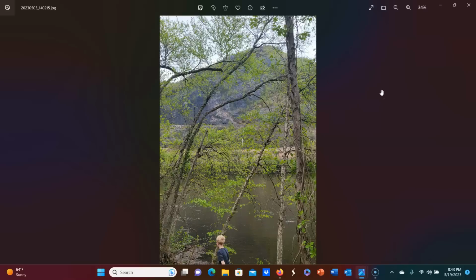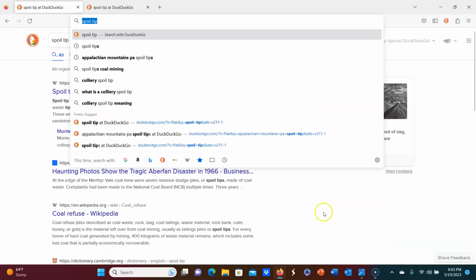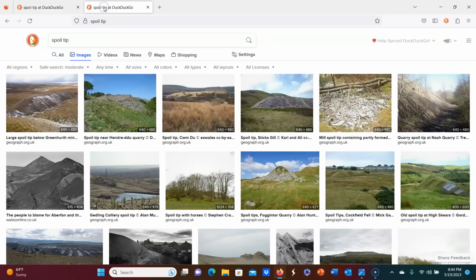But first of all, just so that there are no more questions about spoil tips, let me explain what those are. A spoil tip is a pile built of accumulated spoil, waste material removed during mining. It's just waste material from mining. These waste materials are typically composed of shale, as well as smaller quantities of carboniferous sandstone and other residues. Spoil tips are not formed of slag, but in some areas, such as England and Wales, they're referred to as slag heaps. So a lot of times I will refer to them as slag heaps. Sometimes I might call them mining rubble, sometimes spoil tips, but it all basically means the same thing.